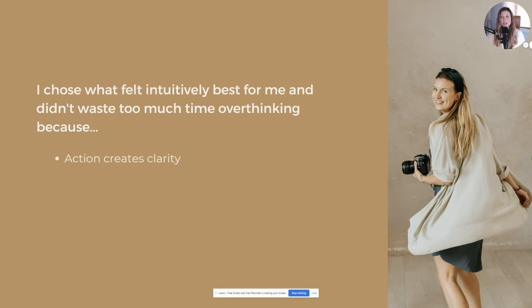And remember, action creates clarity. The only way to start getting clear on, oh yeah, actually, I think I am going to go this direction, is once you are in actual motion and in action. So that's what I did.